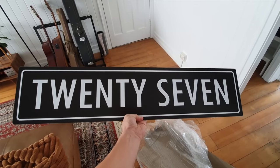We're trying to create that owner-occupier appeal and appeal to people who fall in love with the home and want to pay a little bit more money because they like the home and they like the area. So adding 27 as the sign at the front of the house and matching it with a black letterbox, we think is going to look really good at the property.